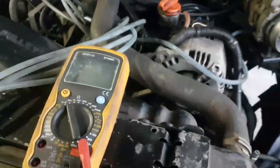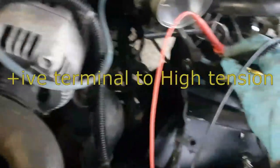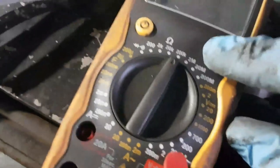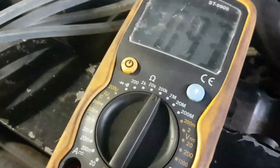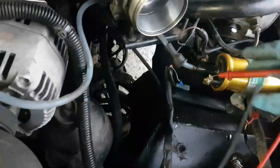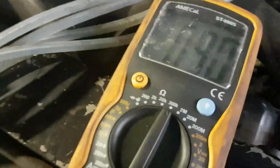Right, next thing we'll do is check from positive to the earth. So I'm just using that onto there. Sorry, we'll go down to the 200 milliamp range. We're looking for 10.45 here. 9.3. That's respectable. I'm doing it onto the lead. That's probably where we're losing a little bit of resistance there. And then if we do the same thing now from the negative terminal, 9.3. Coil's fine. Nothing wrong with the coil.